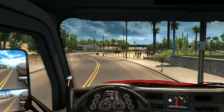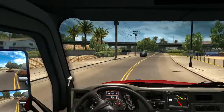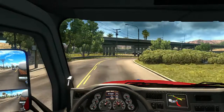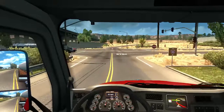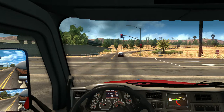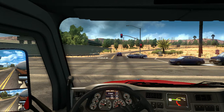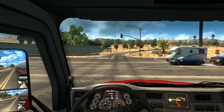Alright, I'm gonna let you guys have a little silence. Just let you guys enjoy the truck. That wasn't what I was expecting. And we're off.